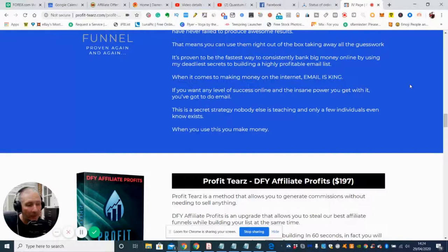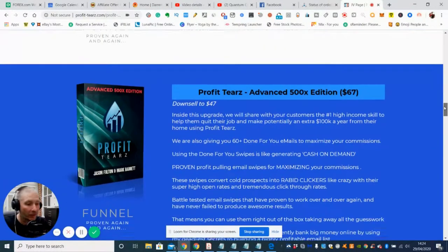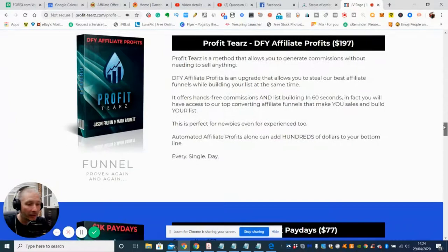Now, when it comes to making money on the internet, email is the king. If you want any level of success online and the insane power you get with it, you've got to do email. This is a secret strategy. Nobody else is teaching it, and only a few individuals even know this exists. So this sounds really good. For the sake of $47, it's a no-brainer, really.